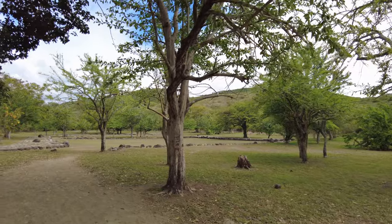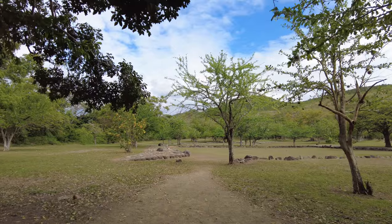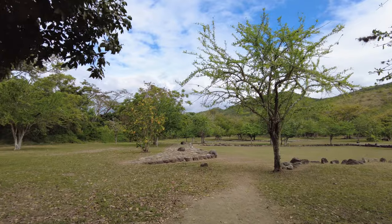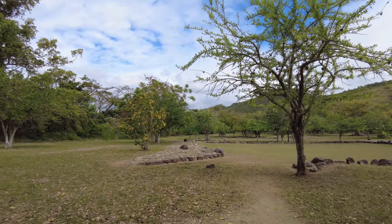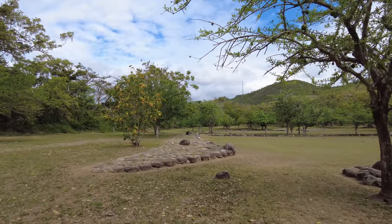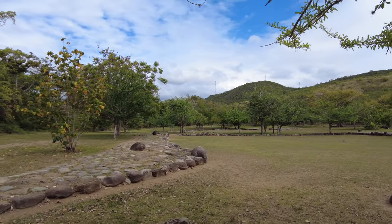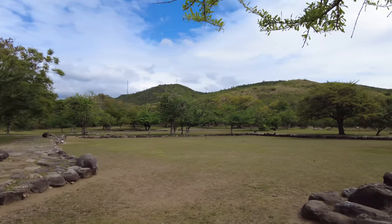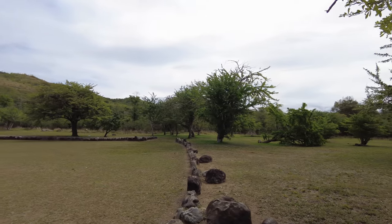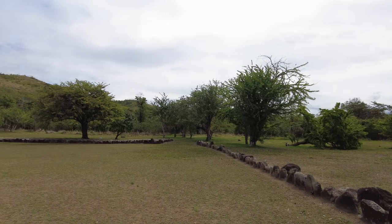Now, we're coming up to the main court that is enclosed on all four sides with three entrances. So let's go inside here. In this court, there is a center stone. Also in this court are all the petroglyphs.